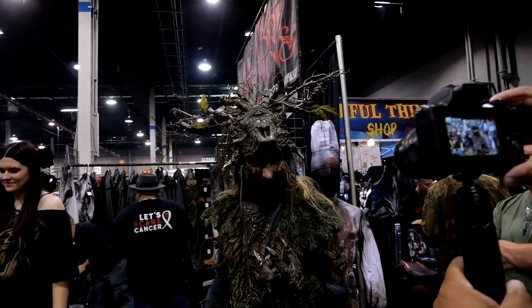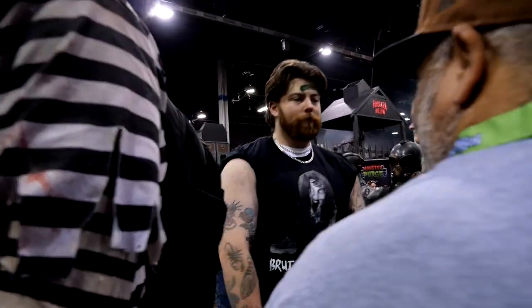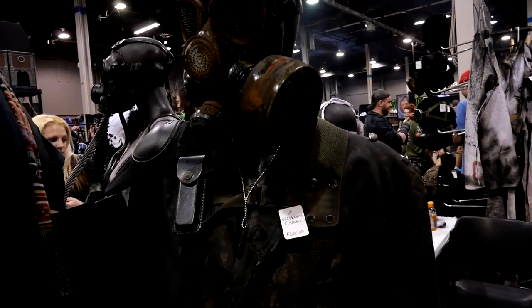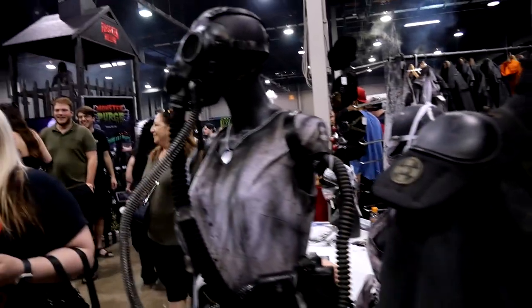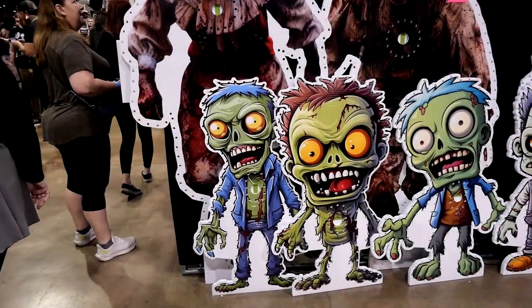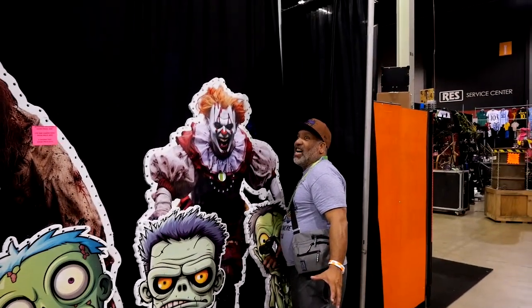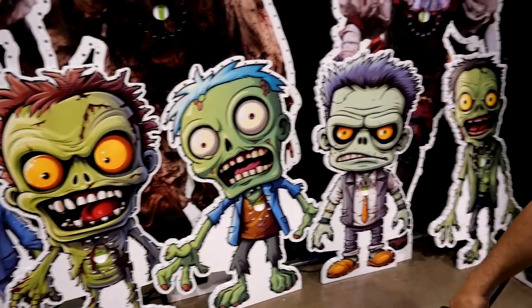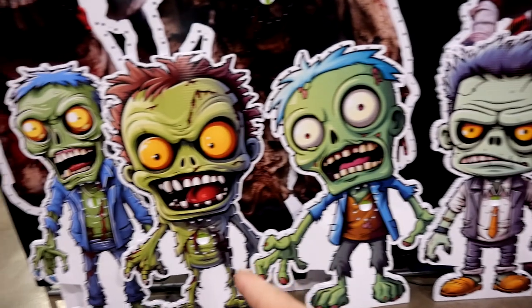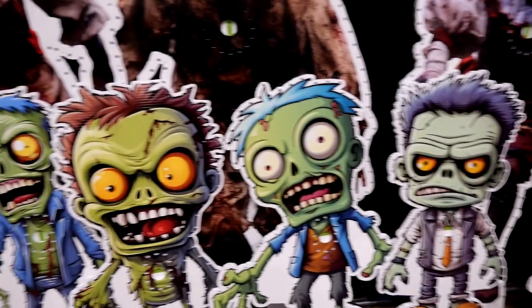Okay, it's time. I like this costume. The Wastelander costume. $600. I don't know which one's scarier. Is this the Plants vs. Zombies or something like that? Is that what that is? That's pretty cool though. I like them, yeah, they're kind of cool characters.